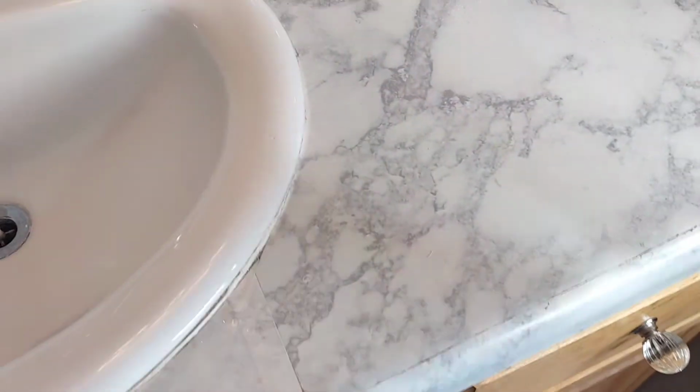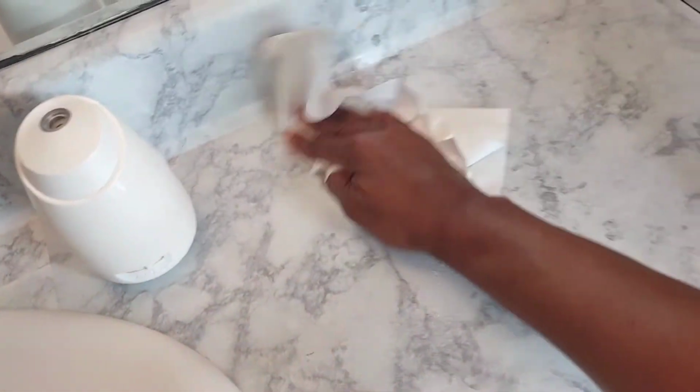So of course the first thing we're going to do is clean our space that we're going to be decorating, and I will be using this Miss Meyer's cleaner. So that's what I'm doing right here. I hope you guys are having a great day. I just want to share some decorating ideas for a small bathroom in this video.